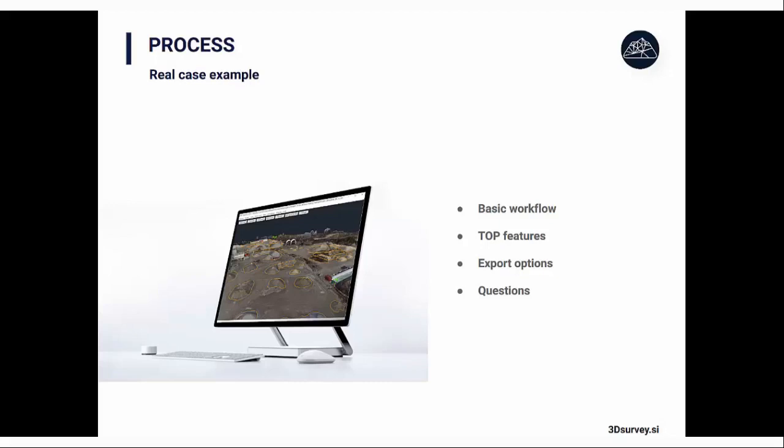We will quickly check the basic workflow. Then I will show you the top features which are integrated in the software and what the export options are. If there are any questions, once again, please feel free to write them in the checkbox and we will try to answer them as soon as possible.